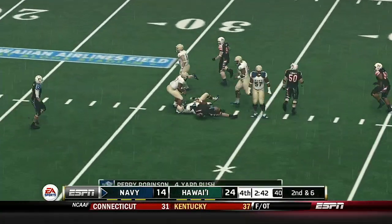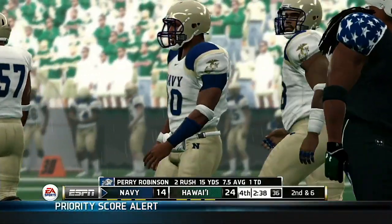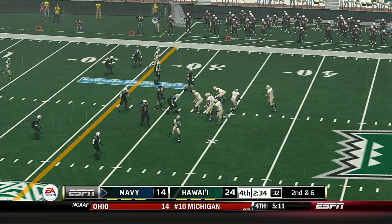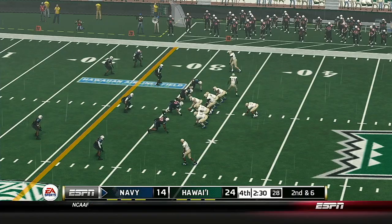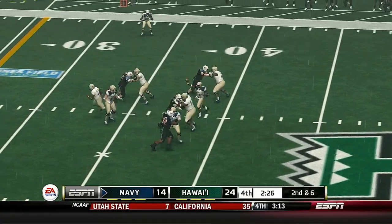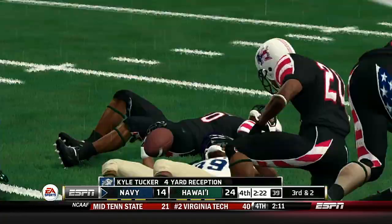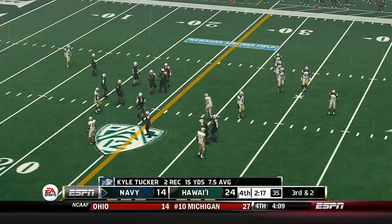He's going to try and scramble. Brought down right around the 32-yard line. That makes it second and six. Find his man, and they take him down immediately. That's good for a gain of 4 yards. Third down.